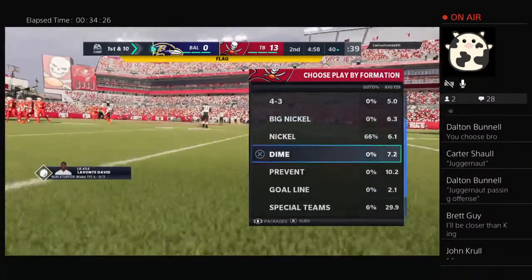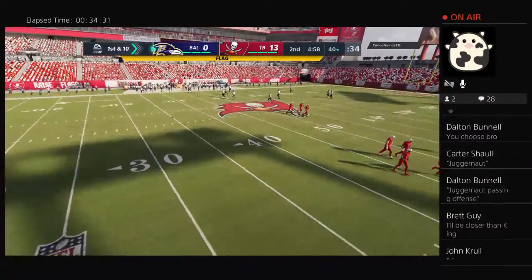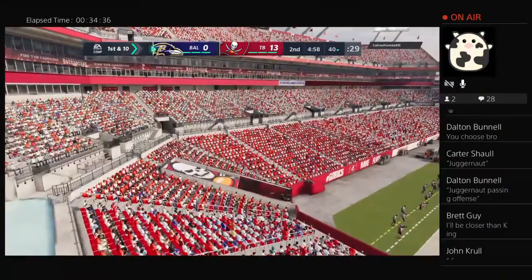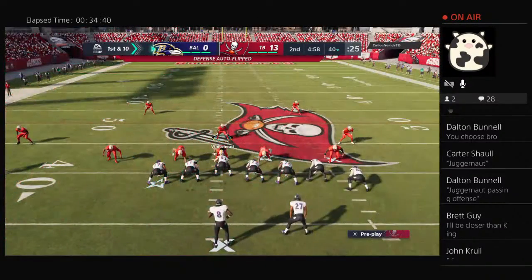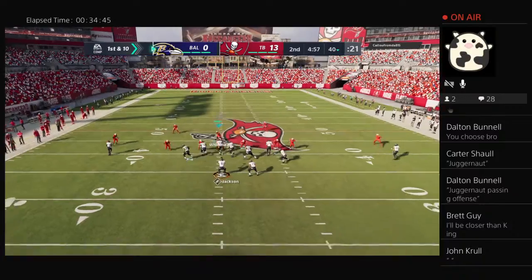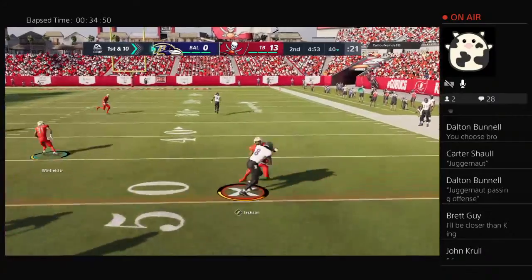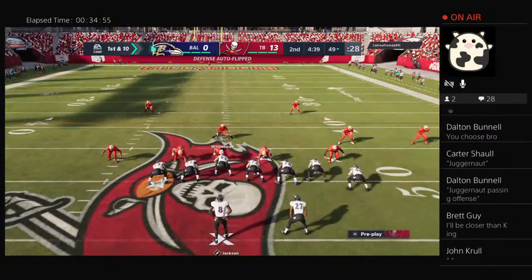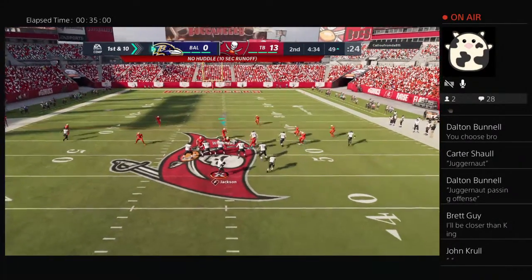So good opportunity for this offense with solid field position. I might start going for 2 every time. Good starting field position for them as they come up 1st and 10 at the 40. They'll start with the option, and he'll be taken down, but not in his own territory. The drive starting with a 1st down, 11 yards on that pickup.